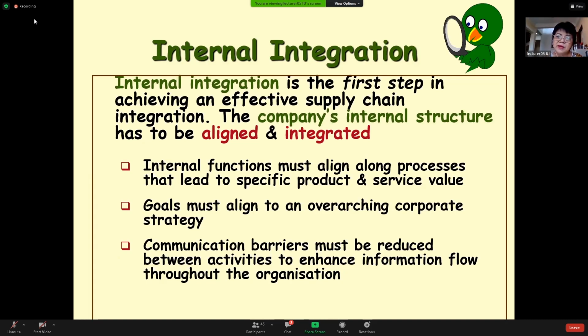And especially, communication barriers must be reduced between activities to enhance information flow through the organization. So to be effective in communication, we have to remove the communication barrier. Otherwise, the cost of communication will be very high. And internal integration is the first step to achieve an effective supply chain integration.